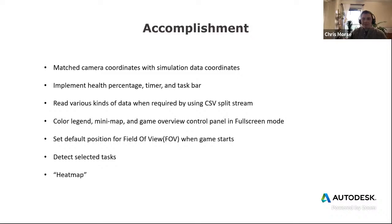As someone with an architecture degree, I'm thinking of it from a design point of view. Could I play this game and decide that, oh, I need to design my spaces better so that I reduce the risk? So, sort of real time, I play the game, I make modifications in the Revit file, I play the game again, and I see whether it's easier or harder. Is that something that could be done?